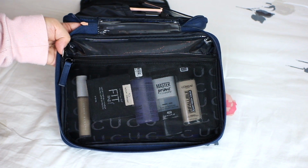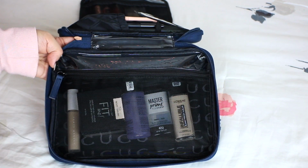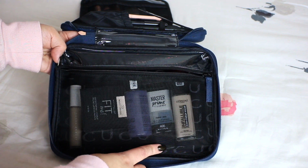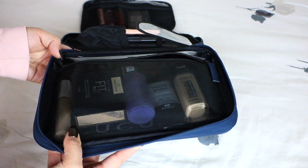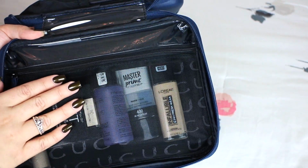And then in the last section of the makeup bag, I decided to pack my face products. Again, I like keeping things close together and categorized, so when I'm doing my makeup, it speeds up the process. So again, my L'Oreal foundation, Maybelline Master Prime, my Catrice spray, my Fit Me powder, and my concealer. I think everything fits really nice in here. So those are all of my face products together in there. I love how everything is organized.